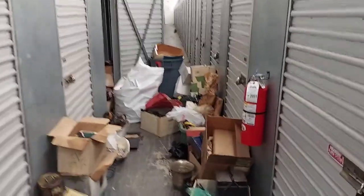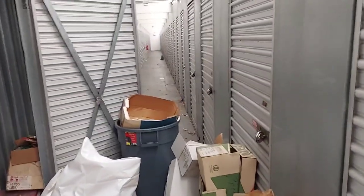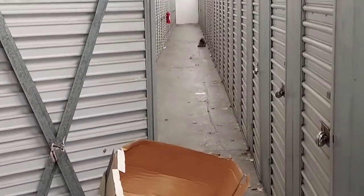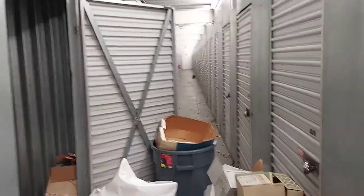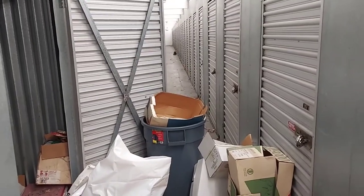Oh, I think what's happening here. I think I'm blocking the way and there is no exit on the other side. Actually, no. There is an exit sign over there. Yeah. Let's see. Cat is just waiting patiently. Well, thanks for your patience. We'll be out in a minute or a second.